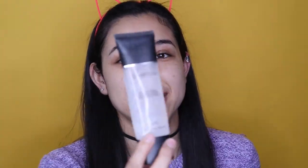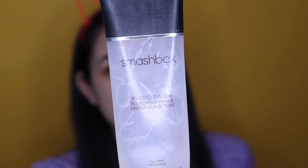Girl, I only have one primer and it technically counts. It's the old one I've been using forever, the Smashbox Photo Finish one. I got it a while ago, probably like 2 years by now. Ew, you're nasty. This is really good. It's silicone-y, so it just works really well. I always use it because I haven't run out, and I'm not gonna buy another one until I need to.